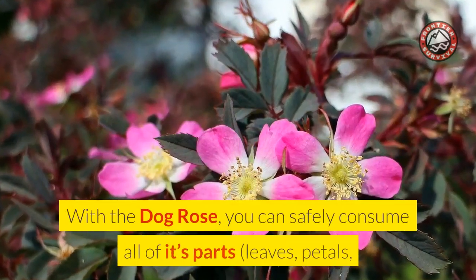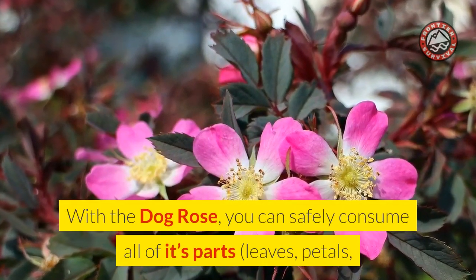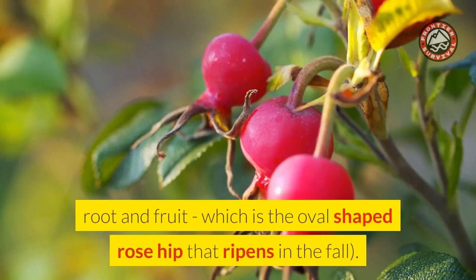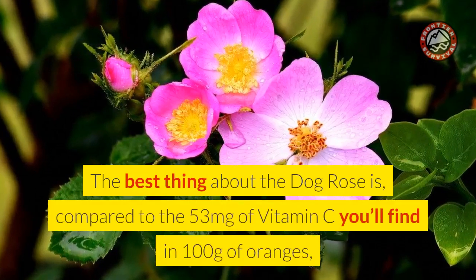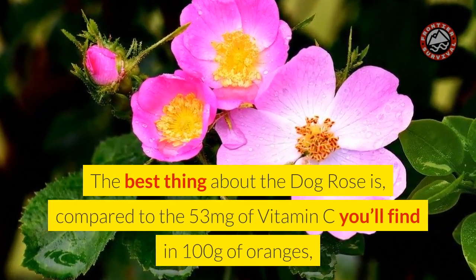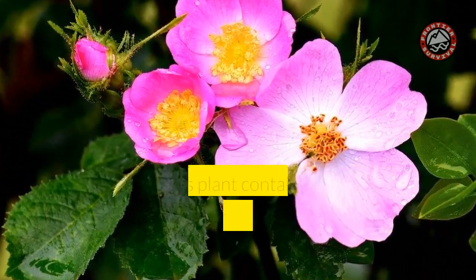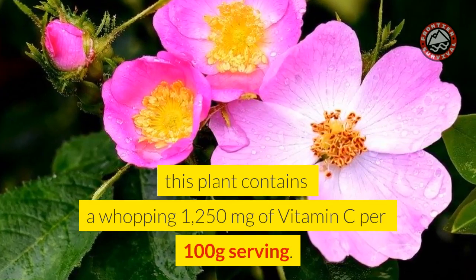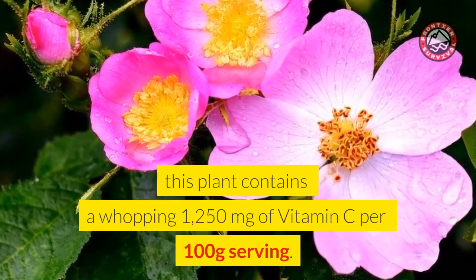With the dog rose, you can safely consume all of its parts, leaves, petals, root and fruit, which is the oval-shaped rose hip that ripens in the fall. The best thing about the dog rose is, compared to the 53 milligrams of vitamin C you'll find in 100 grams of oranges, this plant contains a whopping 1,250 milligrams of vitamin C per 100 grams serving.